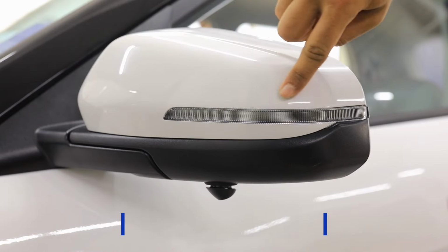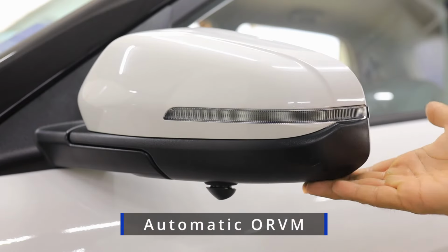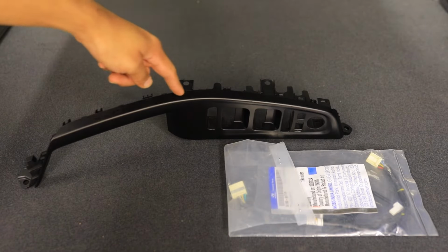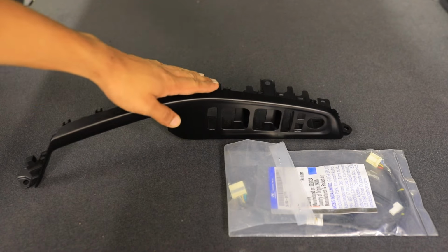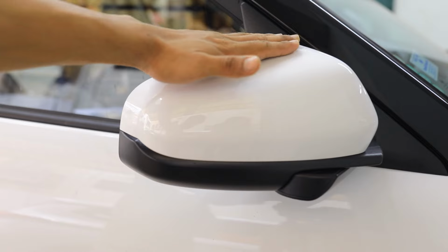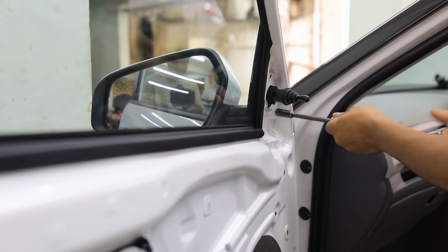Another practical enhancement is the automatic ORVM, which is outside rear view mirror with a switch and a wing. This feature allows for automatic adjustment for the mirrors based on the driving conditions, providing better visibility and convenience.